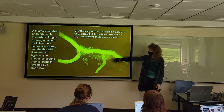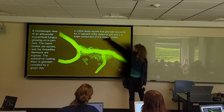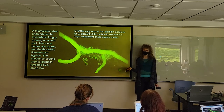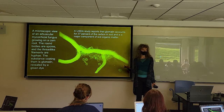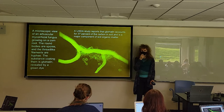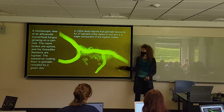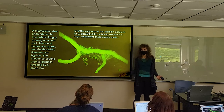So this is that same image of corn again. See, the glomalin is everywhere. And this USDA study reported that glomalin accounts for 27%, so about a third of all the carbon in the soil. So when we're thinking about climate change, carbon sequestration becomes a really important factor. And the majority of carbon in the world is actually stored in soils. And that means that a significant portion of it is stored in this single molecule. And that's pretty cool to think about.